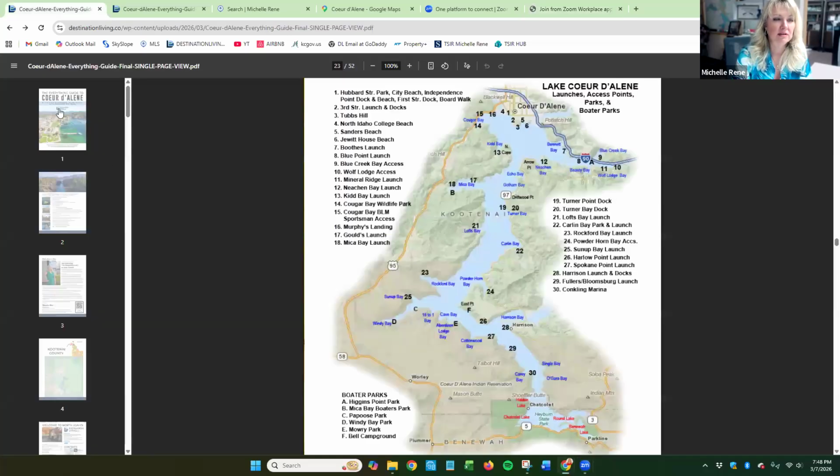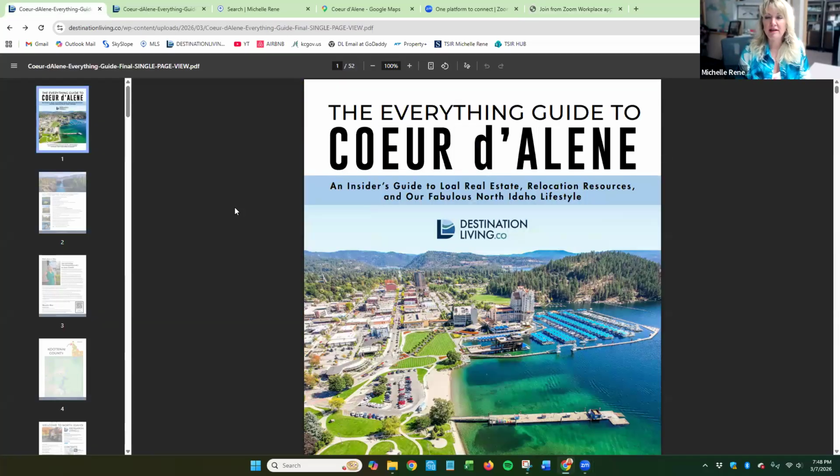Coeur d'Alene's a big, vast area, and it also includes referring to the lake. But the downtown part of Coeur d'Alene is like where the parades are and the festivals and the big fireworks shows. So I'm going to share my screen and I'm going to give you a little treat of how to use this website because I have created so many resources for you and I'm excited to share them with you.